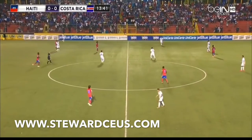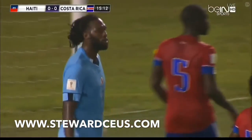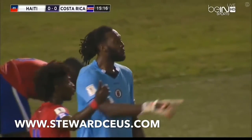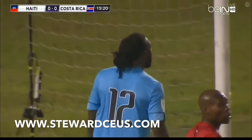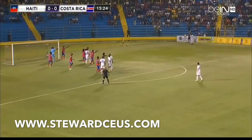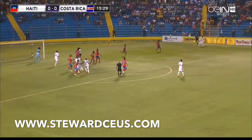a bad one. That smart play from Haiti, recognizing they're going to have to play this game a little bit cautiously against a team that's been on a wonderful tear of form. He's produced some wonderful saves already to keep his team in the fight.